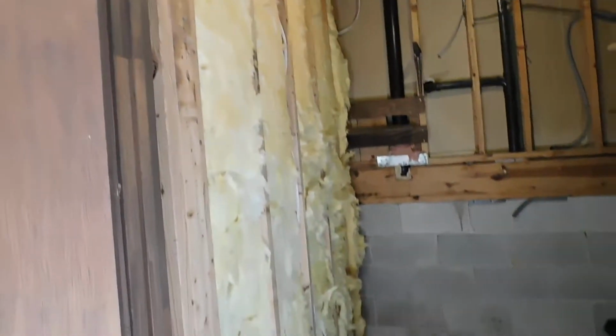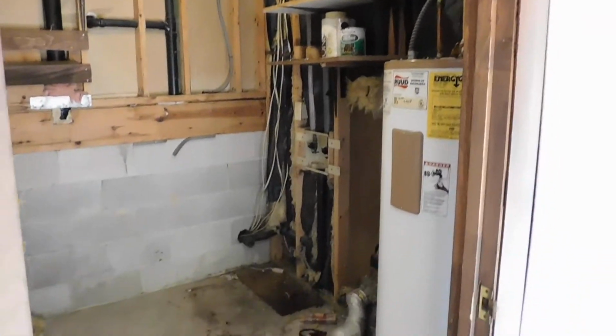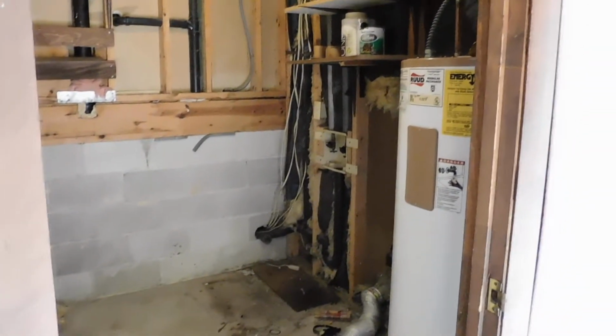But as you can see, not in bad shape, but a little rough. Needs some drywall work. Courtney's got some pretty cool ideas printed up for what she wants to do in here, so I'm super excited to see what that thing turns out like.